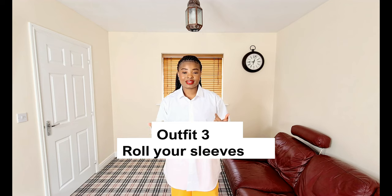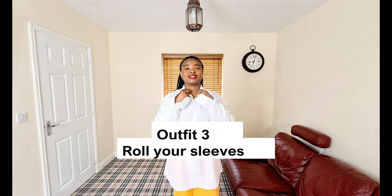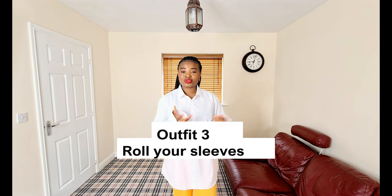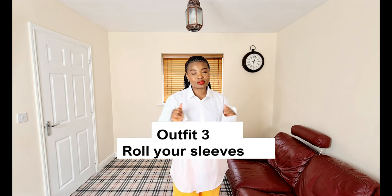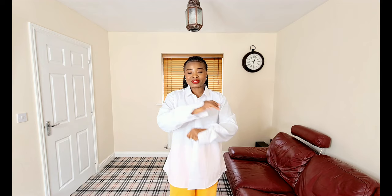Next outfit is, as you can see, I'm wearing a white button-down shirt, and there are ways I can just tweak things, just simple steps, to make it fit the way I want it to fit. It's just by rolling up the sleeves. Again, if you follow my YouTube show, you would have seen me roll up the sleeves of my blazer, the sleeves of my button-down shirt, like this one, with my hairband. I use hairband for everything. Your hairband can do a lot for you.